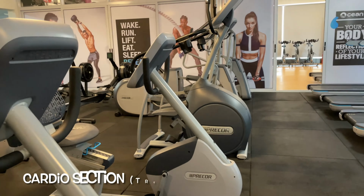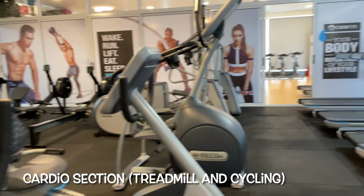So, I'm still going around. I'm currently in the gym. Would you mind me carrying the ball? I don't mind at all. Okay, the cardio section. The treadmill.